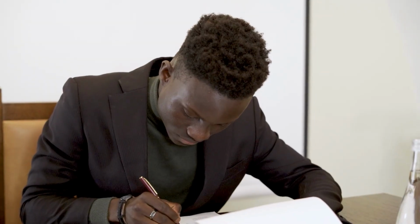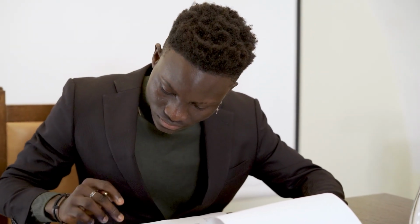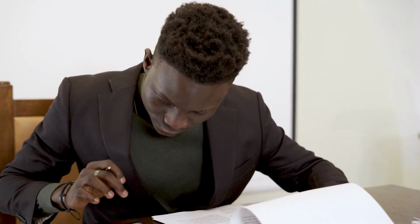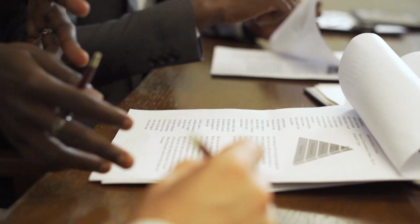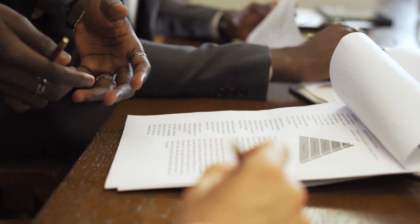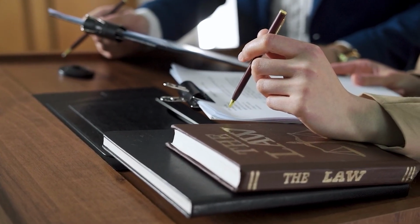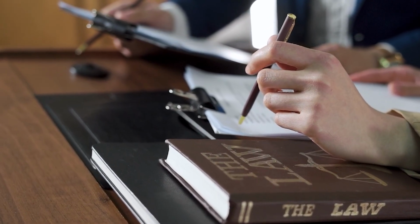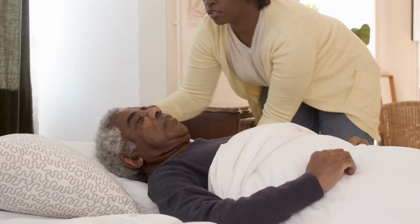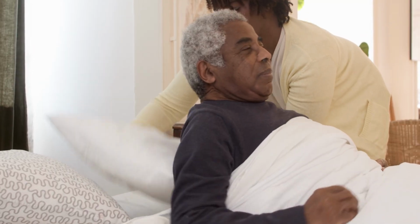There are gaps in legal authority, so other essential documents such as a pour-over will, durable power of attorney, and healthcare directives serve critical roles. For example, a pour-over will ensures any assets unintentionally left out of the trust are transferred into it upon death. Powers of attorney and healthcare directives allow for management of finances and medical decisions if you become incapacitated, areas that are not addressed by the trust alone.